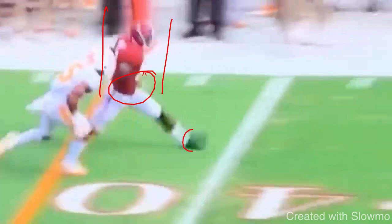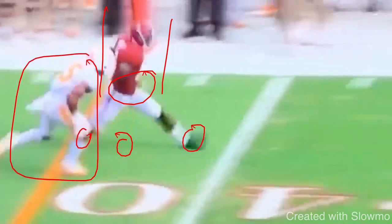Now, if a DB's hip to hip with you, where's he watching? He's watching your hips. So if he starts to feel your hips start to rise and you start to slow down your feet, then he's going to slow down his feet and be able to sit on this thing, right?